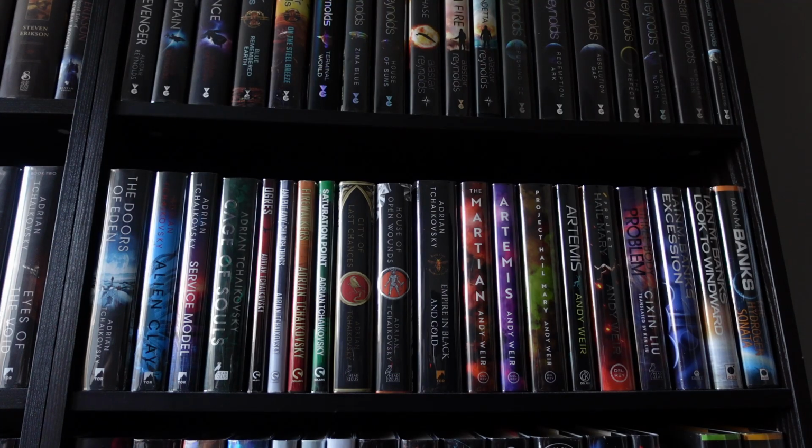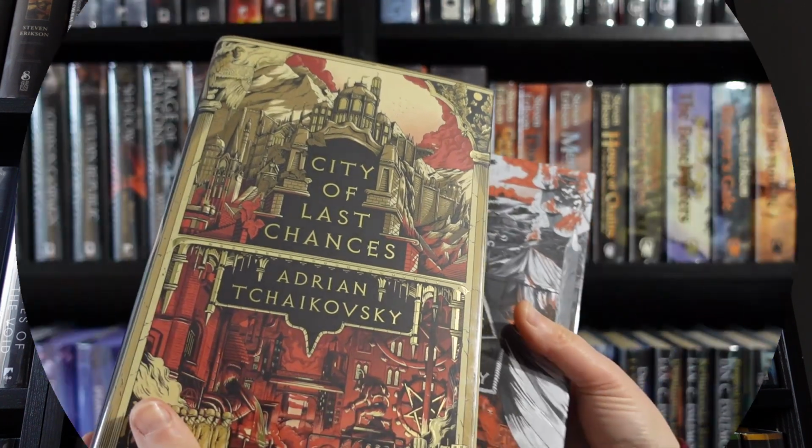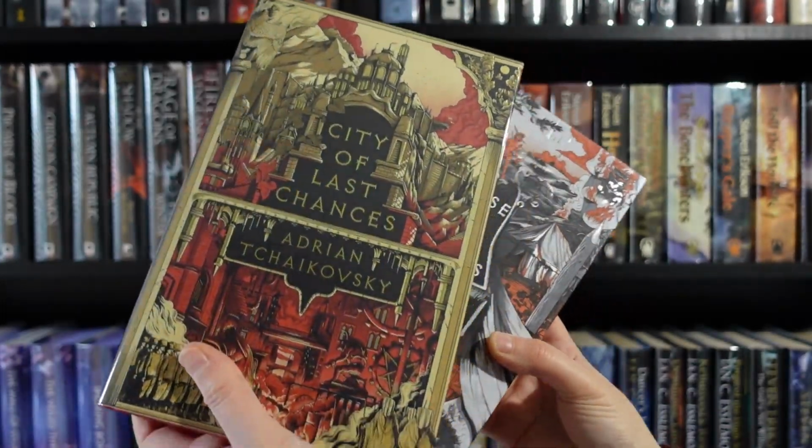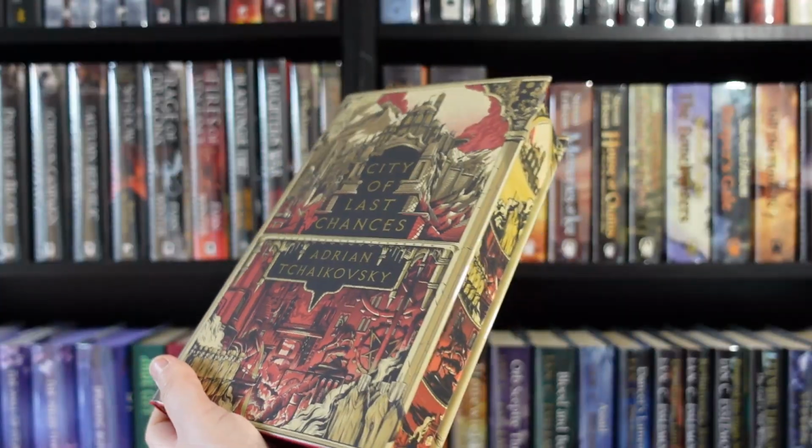So on this shelf, on the left, we've got more Adrian Tchaikovsky hardbacks. These are a mix of some Broken Binding, some Forbidden Planet, some Goldsborough. I think the only two on here that I haven't read are The City of Last Chances and The House of Open Wounds, which are the Goldsborough editions, which both of us want to read at some point. I think we should buddy read those at some point.